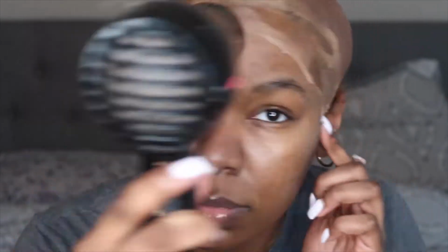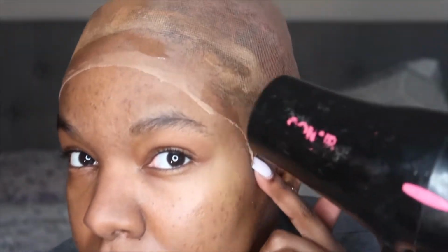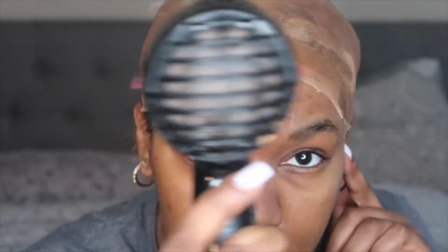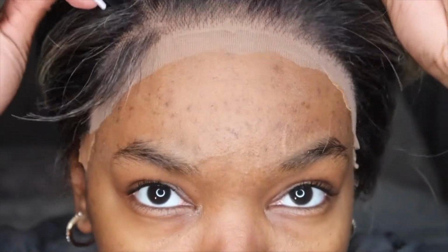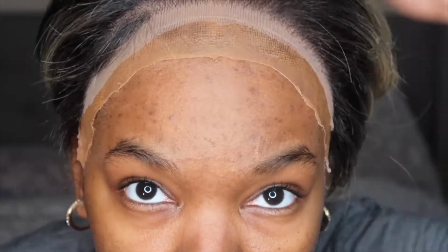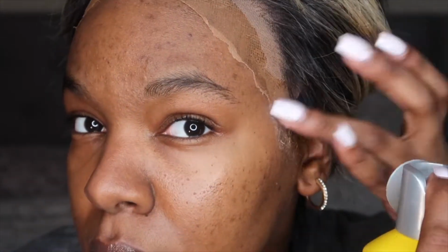Okay, so now I'm going over with my blow dryer, getting it on a hot setting to really get this wig cap to stick to my head. It really can be a problem sometimes, but I got it. Perfect. All right, sis, so we put the wig on. We're just trying to see where I can get the placement of the wig over the wig cap. I personally like my wig farther over the wig cap so you can't see the wig cap.